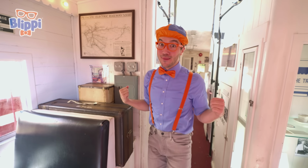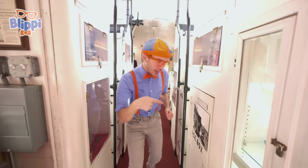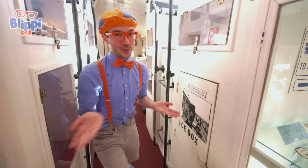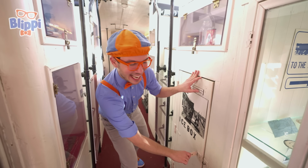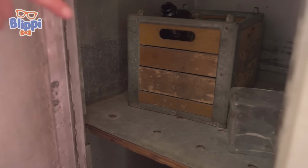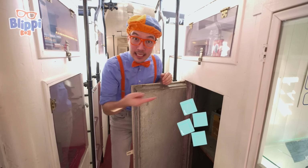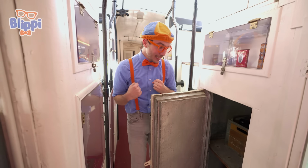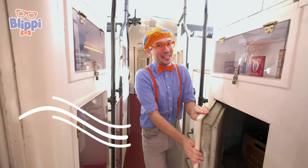Now that we put our luggage down, we can explore the train. Whoa, it really feels like it's 1942. Oh, and look at this. It's an ice box. Yeah, before we had a refrigerator, we had ice boxes. Let's look inside. Whoa, look. It's kind of like a refrigerator, except you would have to cut ice and put it in here. And it would keep your food and your drinks nice and cold. Maybe a little too cold. We'll keep that closed.